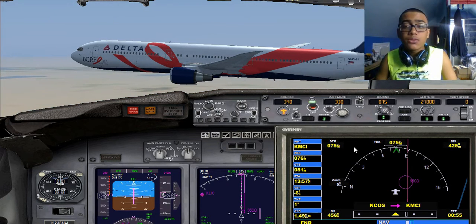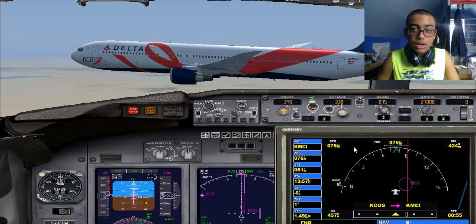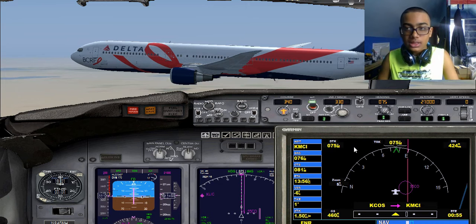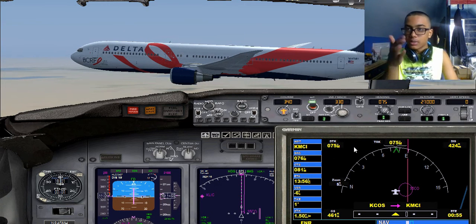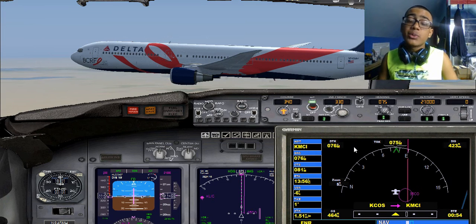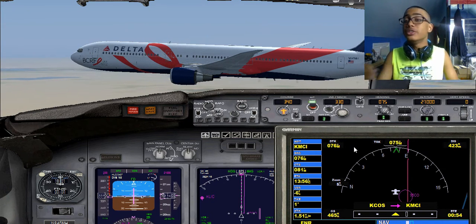Alright, so we are now leveled at 21,000 feet. We're going at a speed of 330 knots. We have about an hour left until landing, because you know they're gonna send me around 100 maneuvers before we land. And I'll tell you guys when we enter Kansas, and I'll tell you guys when we enter Missouri.